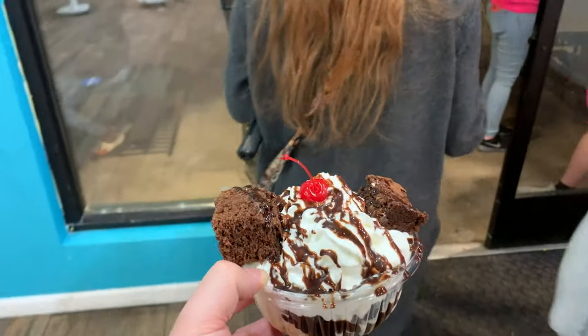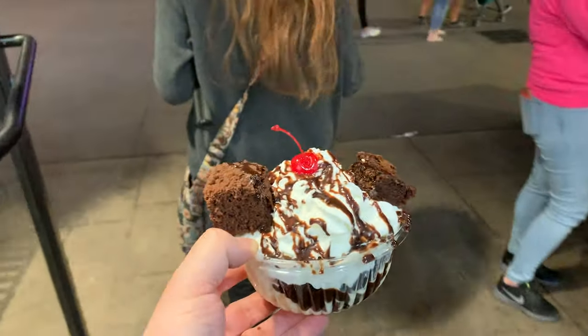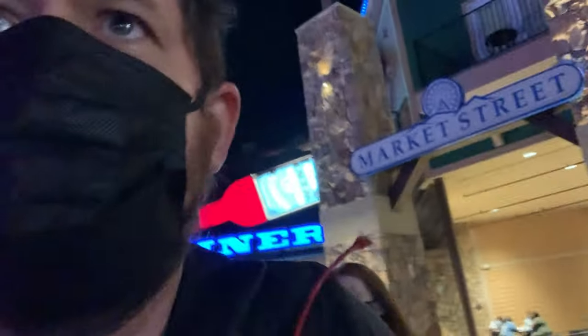There was only one thing left to do. All right, so we've got our... As you can see, it's hard to film and carry this big sucker. We've got our fudge brownie, Sarah's got her scoop of ice cream, and we're gonna enjoy this decadent mound of ice cream deliciousness at the Island in Pigeon Forge.